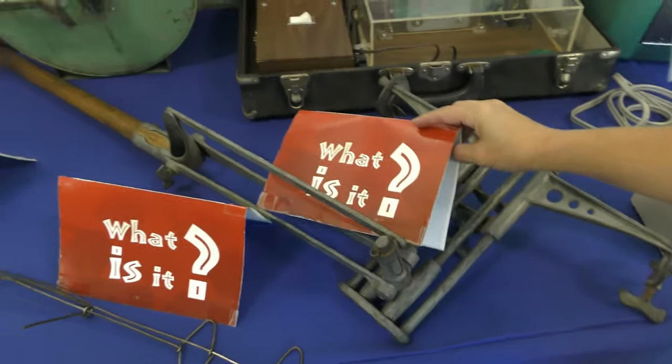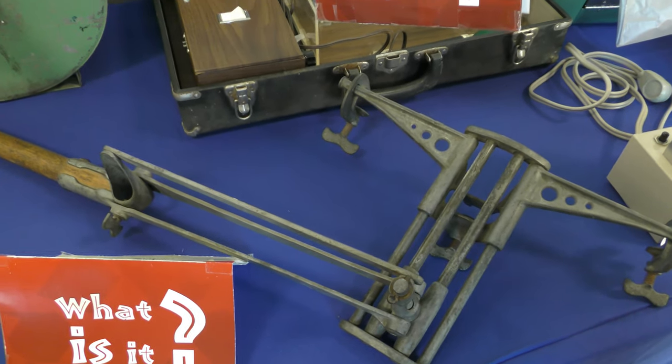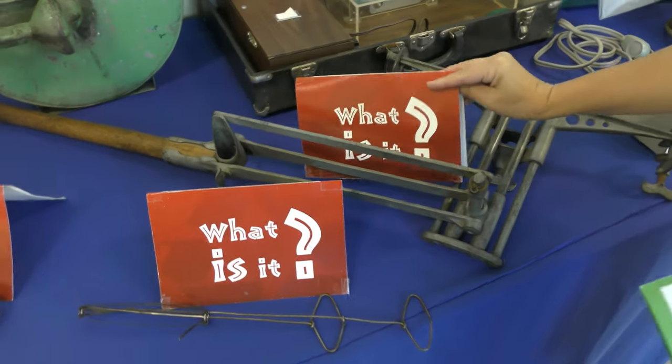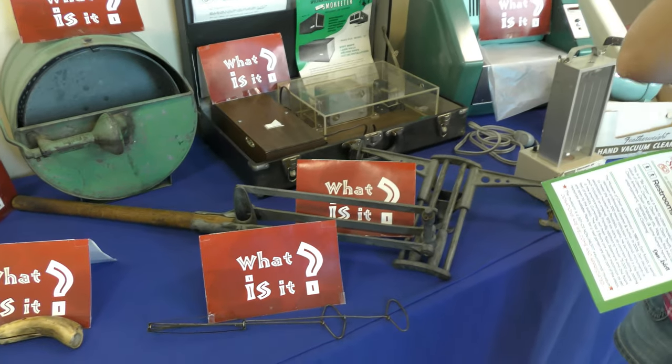Let me take a guess. Okay. I don't know. It's a mop wringer. You ever used one of them? No. Oh, God. Do you think I am?